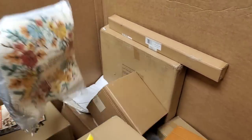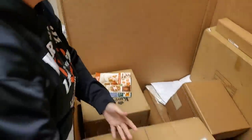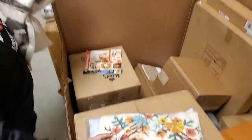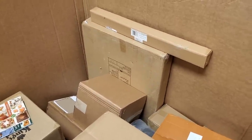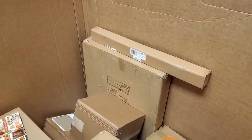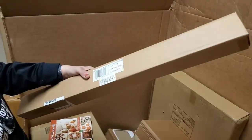Another pillow. This is kind of neat, the way they sent them with the inserts and the covers. Another little set. Here's another one of these $120 pillows. Beautiful. I wonder what those would actually be when we look them up. It would not shock me if they were like $120 a piece though. We will not be selling them for that. No, we never do, but I'm just amazed what people get for a pillow.